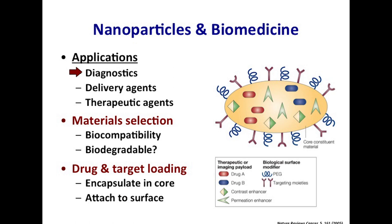I talked about drug loading and target loading, drug and targeting loading into a nanostructure. They can be encapsulated in the core of the particle. They can be attached to the surface. And people have become very sophisticated, and I'll show you a few examples of ways that you can actually use the particle to only release cargo, for instance, in the presence of an external stimulus in the tumor, for example, where you'd like the drug to be released. But first, we'll give an example of a diagnostic.